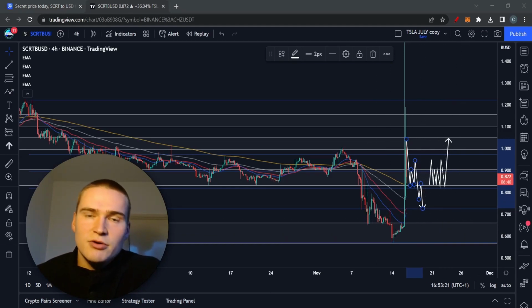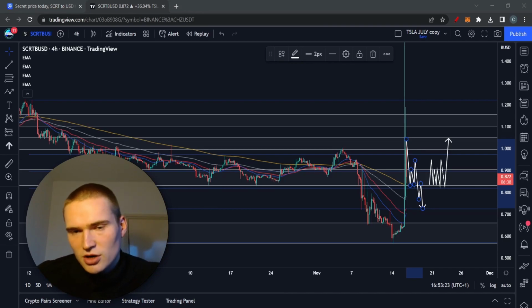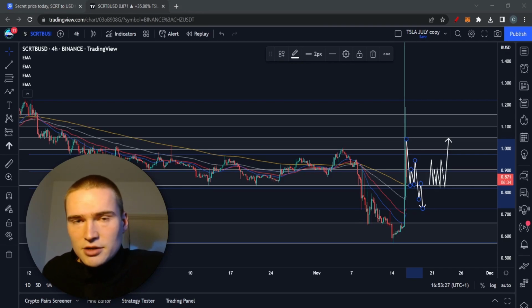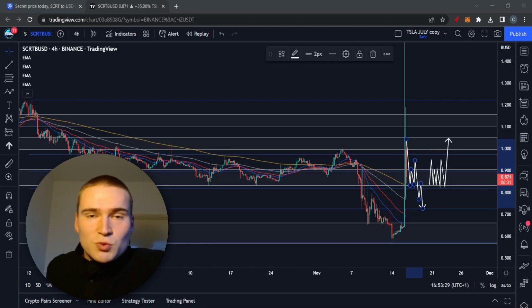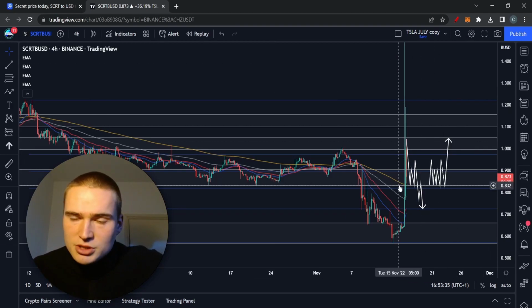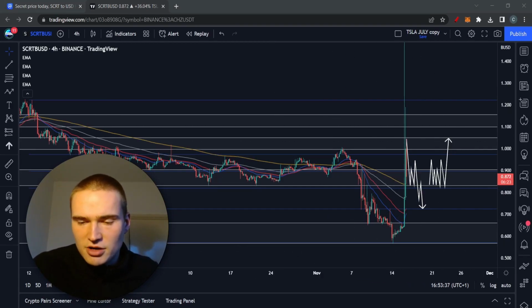So Scrt right now is very bullish. Moves are quite weird, but not necessarily bearish, just weird, something to take into account. And what's going to happen, to me, really depends on 83 cents. We could become bullish again. Could also be that we crash down even further.